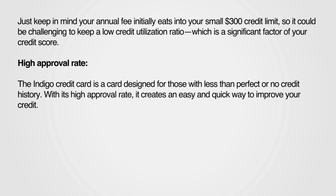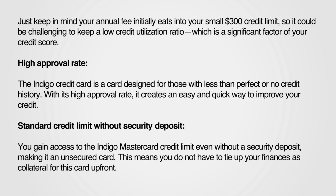High approval rate. The Indigo credit card is a card designed for those with less than perfect or no credit history. With its high approval rate, it creates an easy and quick way to improve your credit. Standard credit limit. Without a security deposit, you gain access to the Indigo Mastercard credit limit, making it an unsecured card. This means you do not have to tie up your finances as collateral for this card up front.